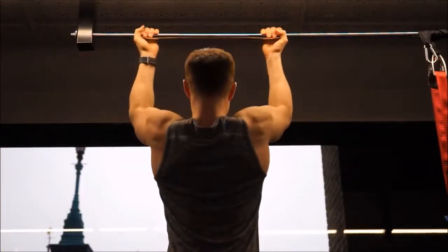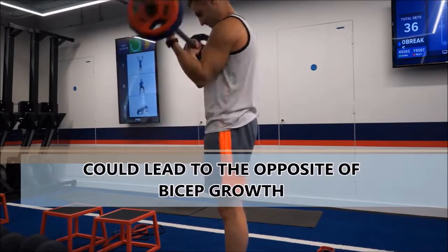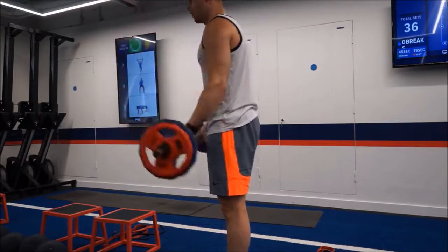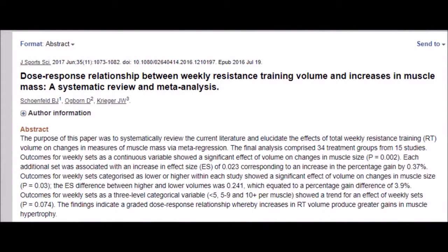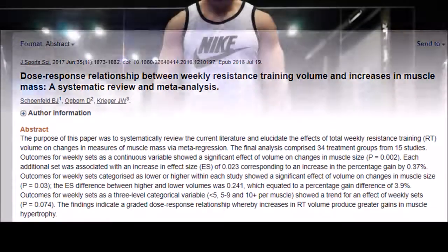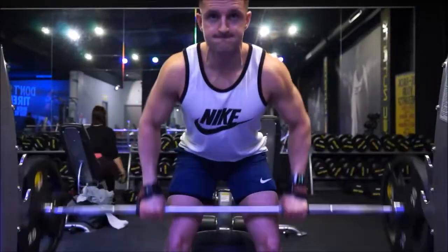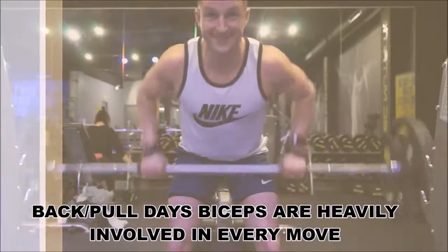Moving on to my other point, which is about doing too much volume. One of the first things people do if the muscle isn't responding well is to increase the volume for the muscle group. And although we know based on Brad Schoenfeld's 2017 meta-analysis that up to a certain point more volume means more growth, you have to be aware of how your volume is accumulating through other movements. For example, on your back or pull days, your biceps are heavily involved in almost every single exercise you typically do.